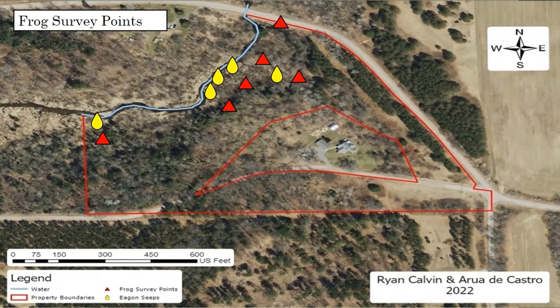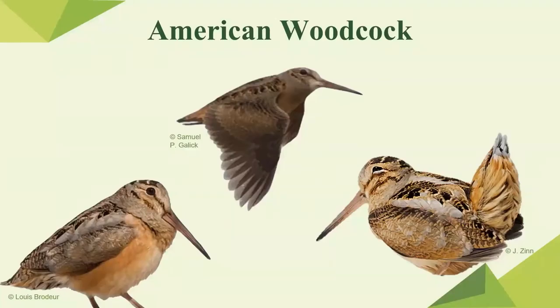And this is the map of where that's going to happen. The yellow teardrops are the groundwater seeps that we identified, and the red triangles are our survey points. We put our survey points 75 feet into the upland area so that they could be easily and safely accessed by surveyors. And that's also why we have one up on the road.